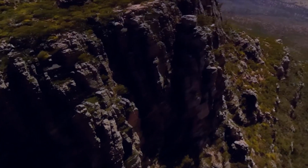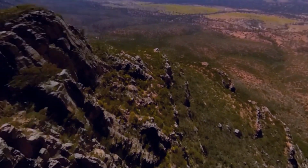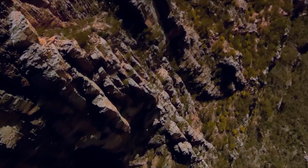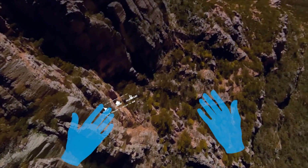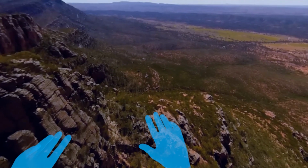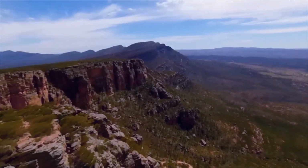Now we can see Rawnsley Bluff from a different view. Look at those cliffs beneath us. Yeah, it's kind of vertigo-inducing and also motion sickness-inducing. Can you see how the layers in the distance curve upwards?